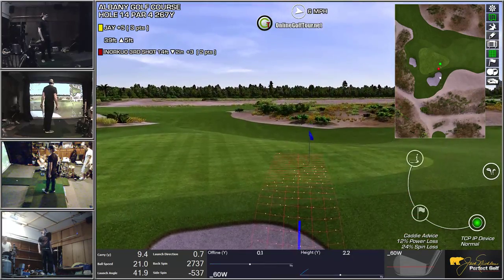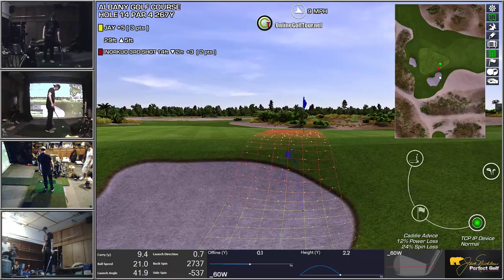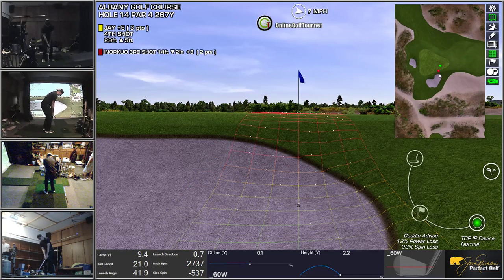Tiger taking dead aim at this one, and too much on it, just over the green at 15. And now he'll be pitching back down toward the water, which is a very challenging shot here at 15.